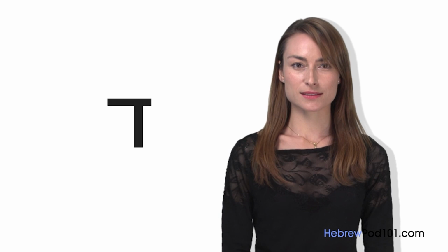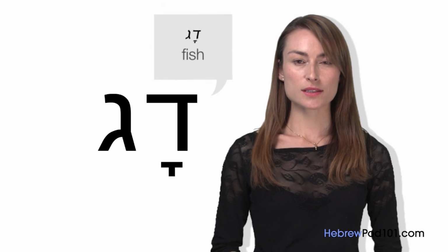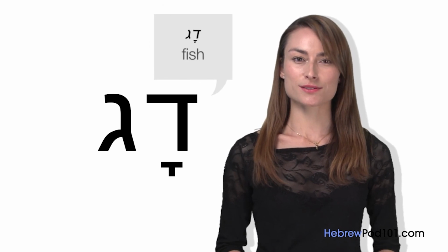So now let's move to the fourth letter, Daled, with the sound of D. Daled. That's it, just one curve for the handwriting. And Daled in print looks like this. Daled. So let's make another word with the letter Gimel and Daled. Here, dag means fish. This will come in very handy whenever you are in a restaurant.